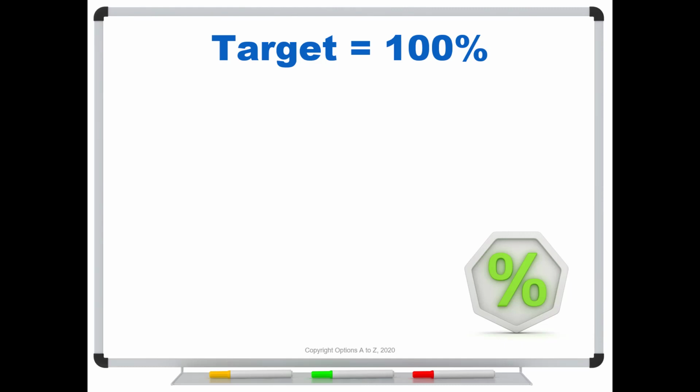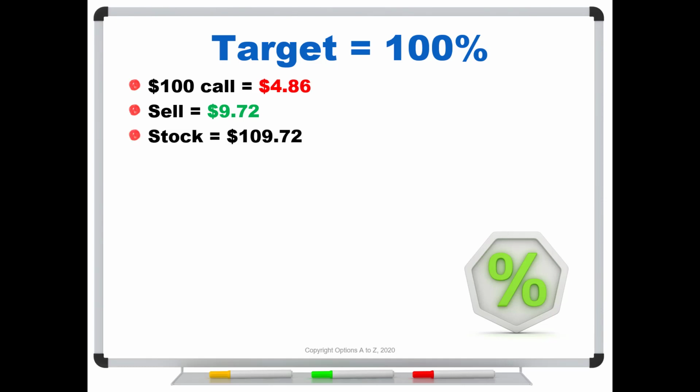And again, this is the way that a lot of traders set up their positions. So if you bought the $100 call for $486, you would need to sell it for $972 in order to double your money. And that means the stock would need to be at 109.72 at expiration, right? If the stock is 109.72 at expiration, the $100 call is worth the $9.72 of intrinsic value, and that would allow you to double your money.